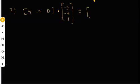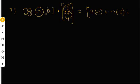Okay, let's try number 2. We have 4, -2, 0 times the column -2, -5, 11. Okay, so our answer is going to be a matrix. So I'm getting the bracket started just in case. And we're going to multiply the first two numbers together. So 4 times -2. I just write 4 times -2. Plus, okay, now I'm going to circle the second two numbers, -2 and -5. -2 times -5 plus, and then I circle the third component, 0 and 11. So I'm going to have 0 times 11, and then I close up my brackets because we're done.